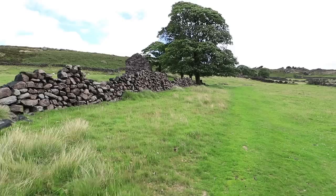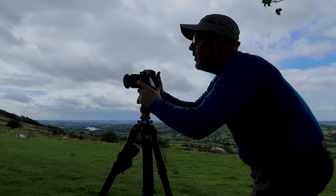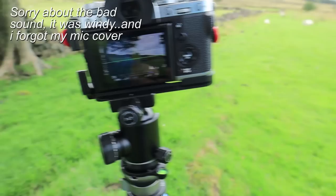16 to 80 lens. I've only had it a short time. I'm just trying it out and seeing how we get on with it. But I'm getting the camera nice and level. Focus on the wall to start with in the foreground, and just wait for these trees to bounce out of the way. I'm going to take the 2 second timer off, and I'm going to do it by hand as a starter image. I think that'll do me.